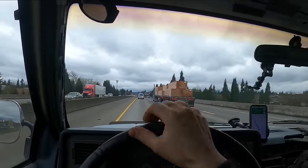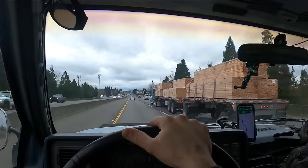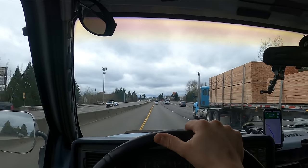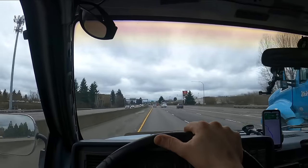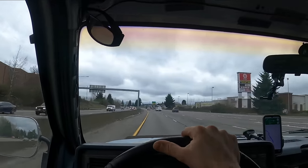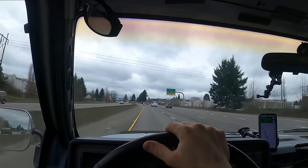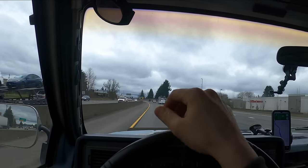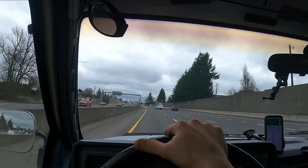Pretty heavy, I could feel it. But still no hard shifting. I don't know what that's about. Maybe I should try and get that throttle position sensor like a couple of you told me. Who knows? Maybe that's just being finicky. I'm a little tired of just throwing parts at this truck. I wanna maybe test it first.